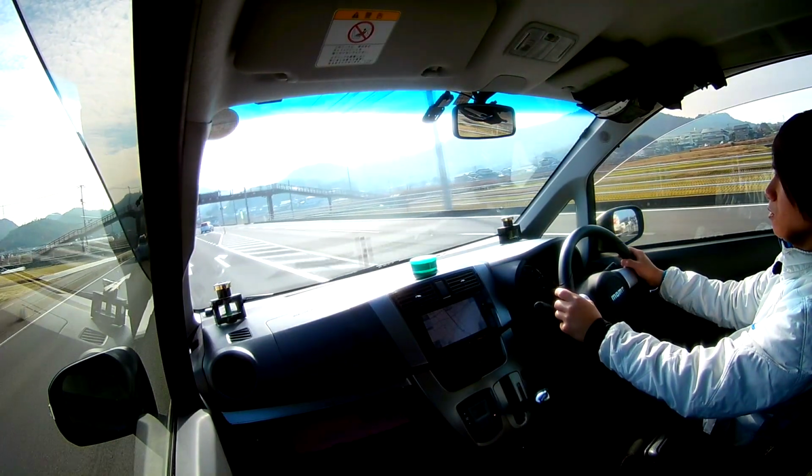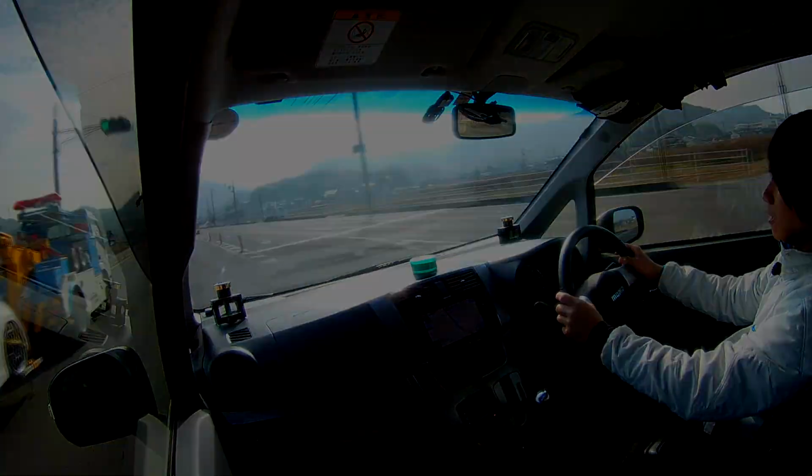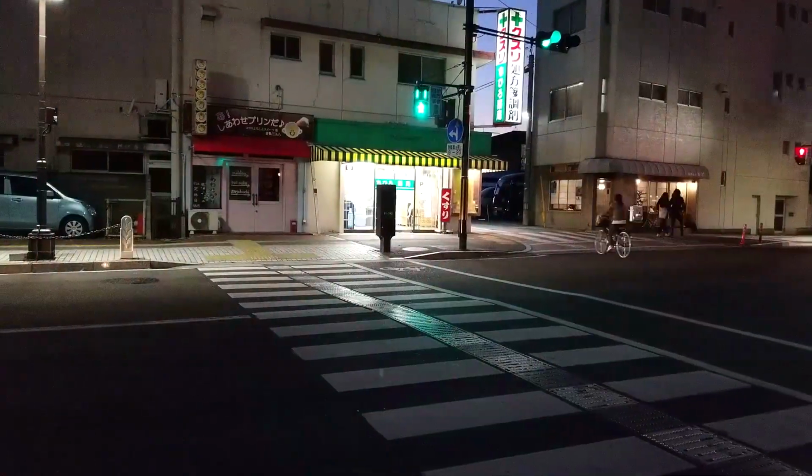Hey, a Daihatsu Copen being pulled. That's a sports K car. That was the Daihatsu Move Custom 2014.